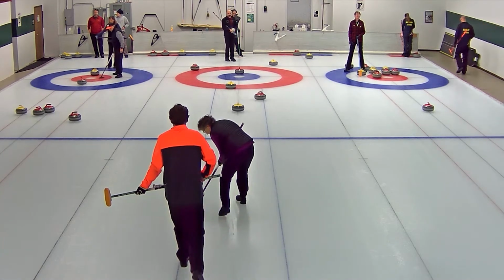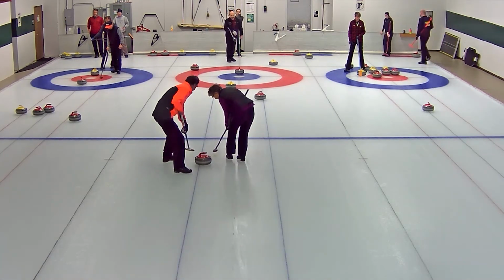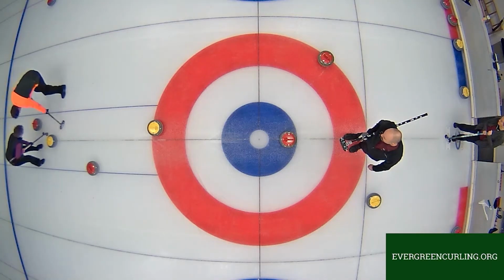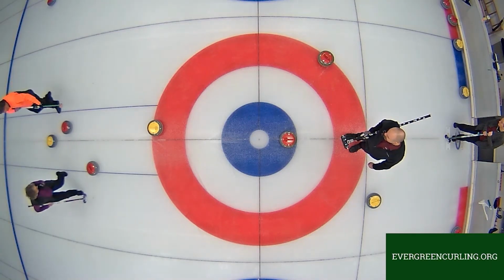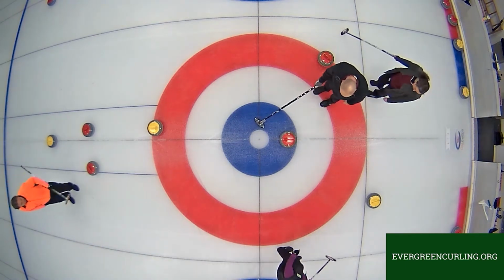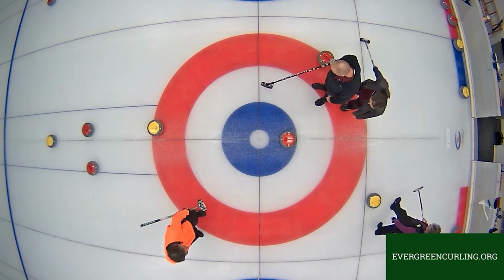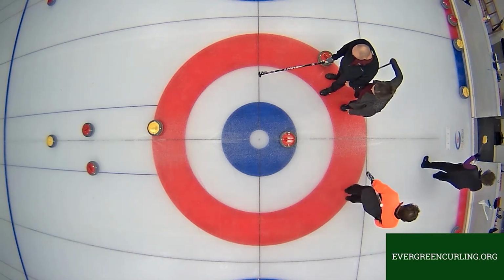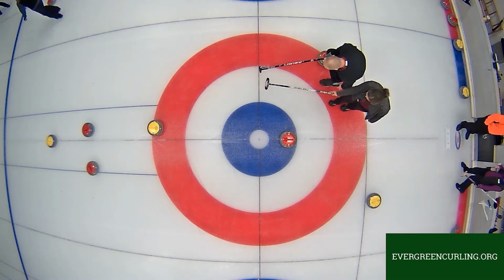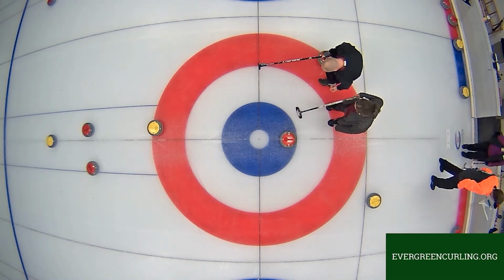Well, they're not touching it because they want it to curl. They're just not doing a whole lot with this. He might have just called to guard it. With that weight, he just wanted to prevent them from bumping it. So now yellow has to draw around. He may have called an audible. I may not have understood what he was trying to say with his curling body language. I don't know.